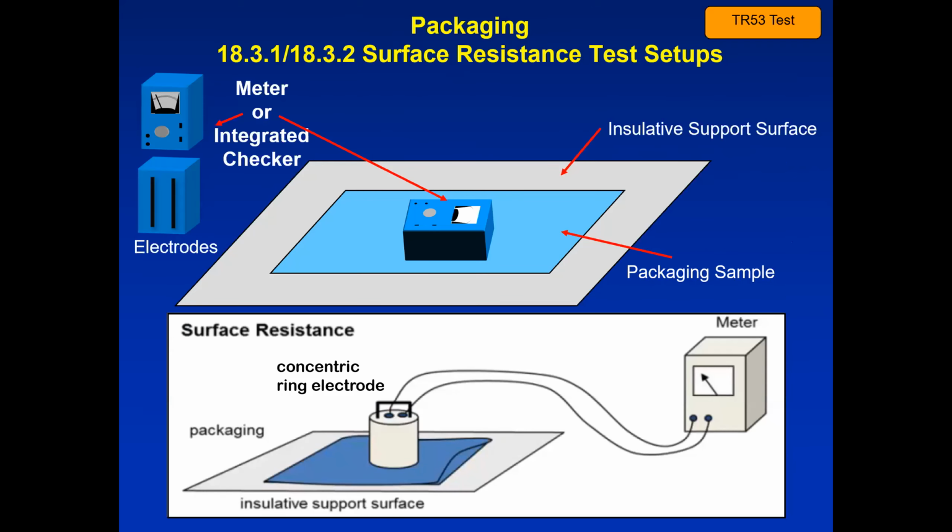So here are some pictures of what the packaging test might look like. You always put your packaging sample on an insulative support surface, with many different kinds of meters. Some of them have electrodes integrated with them, so you place them down on the surface on top of the packaging material, and you make a measurement. Another way to make the measurement is what we call a concentric ring electrode. I have a picture of that I'll show you in a minute, but this is another electrode that has been designed to make measurements on packaging materials.